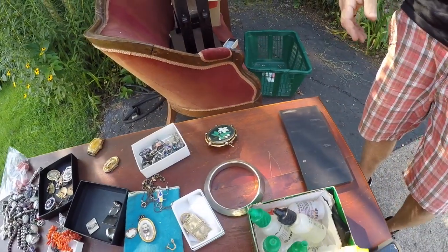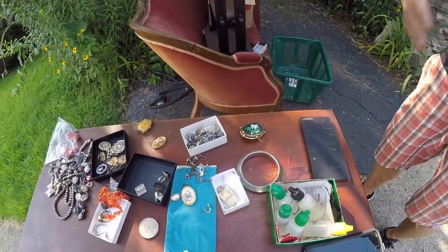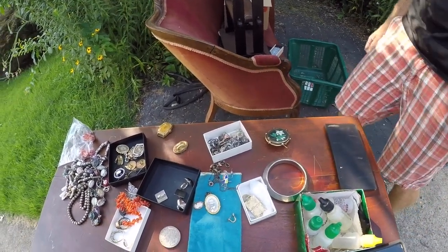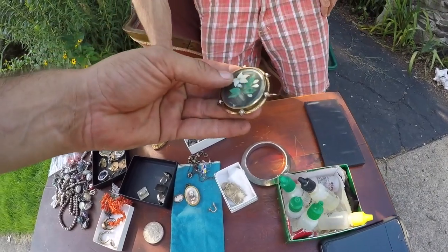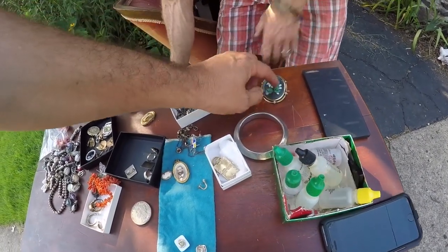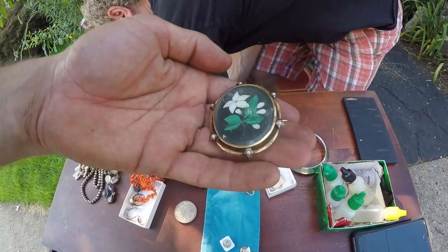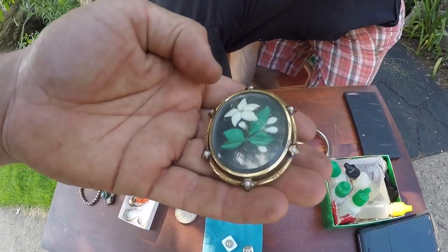So we know it's gold, but if it takes a real long time, it might only be 8 carat. Right. Yeah, that's gold. That's pretty cool. So that's out of my price range, but it is nice. That's definitely a winner. Little pearl sets.